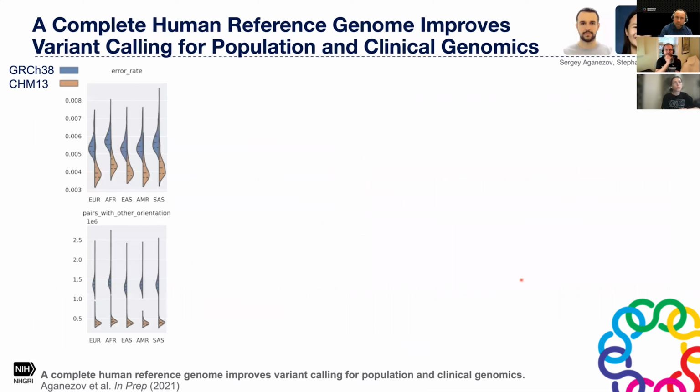If you take the 1,000 Genomes data, so this is now 3,200 samples of humans, you map them all to GRCh38 and to CHM13. What you see is that you systematically have a lower error rate in the reads, so they map more accurately to CHM13 than GRCh38 across all human subpopulations, with fewer pairs mapping in incorrect orientation. So essentially, CHM13 is again showing that it better represents an average human than GRCh38.